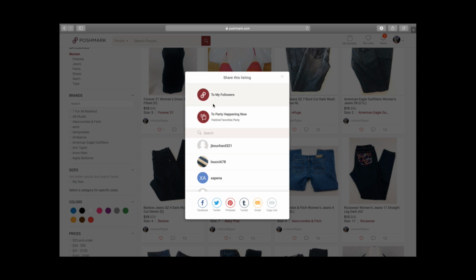You can share it to two different locations. You can share it to your followers, so anybody that follows you will get a notice, or it will be at the top of their search that you have shared this item.